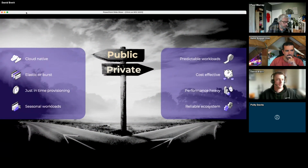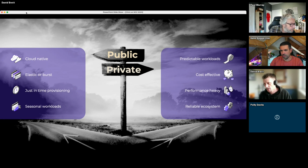At some point, there's going to be a journey for your business, and you're going to get to a point where you're making a decision and there's a fork in the road, whether you're going to host everything in your private data centers or whether you're going to put it into the public cloud. And thinking about private cloud, you've got stuff like predictable workloads. You can be very resilient in how you're defining those workloads. It is cost effective, it's reliable because you know what it is. You can get your hands on everything.